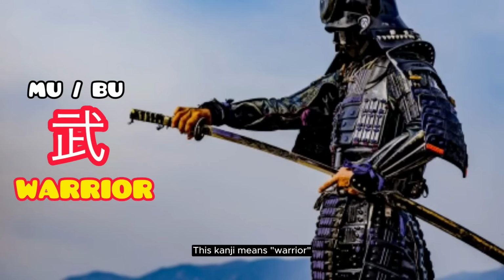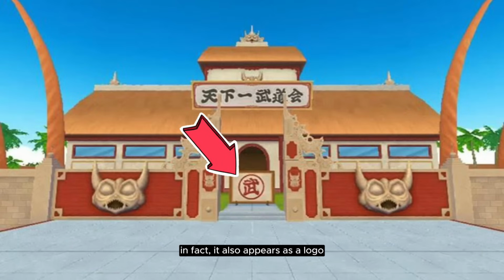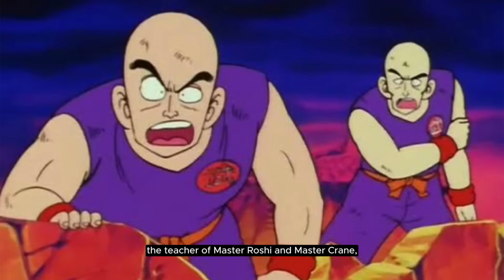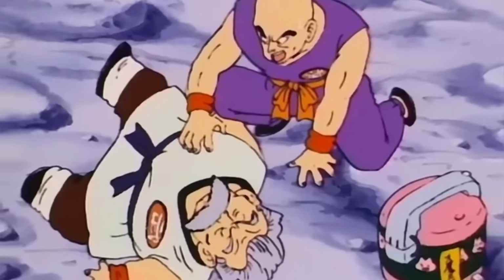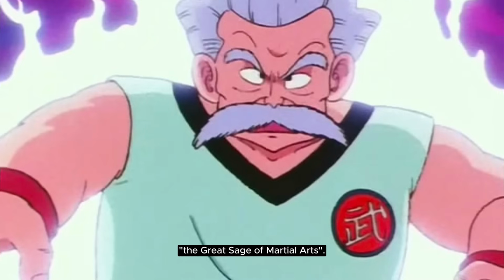This kanji means warrior and is the symbol used in Japanese to refer to martial arts. In fact, it also appears as a logo in the World Martial Arts Tournament. The kanji belongs to the great Master Mutaito, the teacher of Master Roshi and Master Crane, who defeated Piccolo, sealing him in a container at the cost of his own life. This kanji is used to write the mu in Mutaito, which could be translated as the great sage of martial arts.